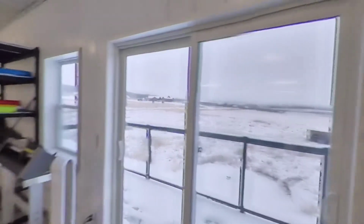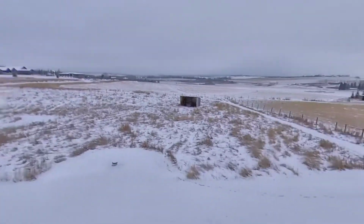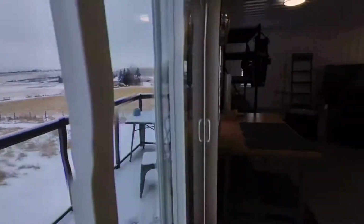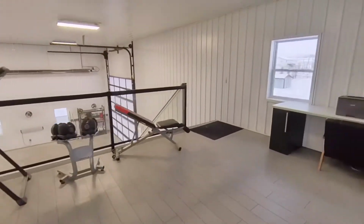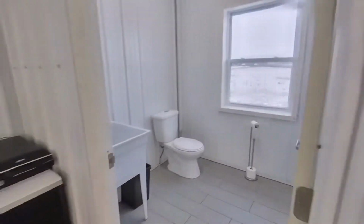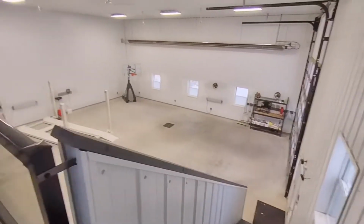There's a nice big balcony over here. Now this is west facing, so you really get a nice view on most days. And also up here, there's a bathroom just to make it a little bit more convenient, and maybe so you'd never have to ever leave here.